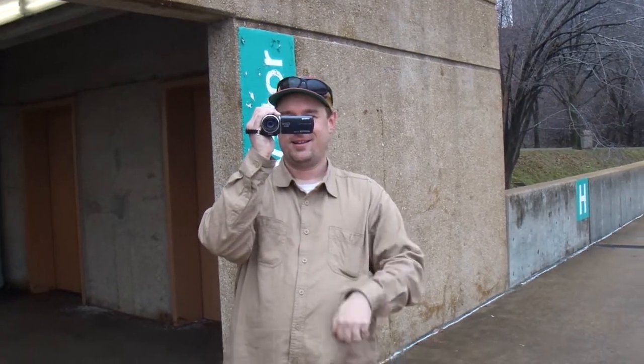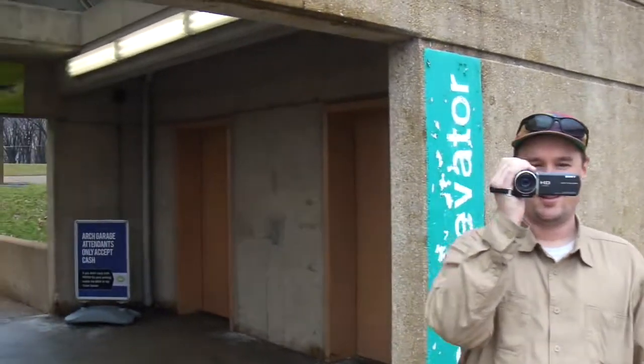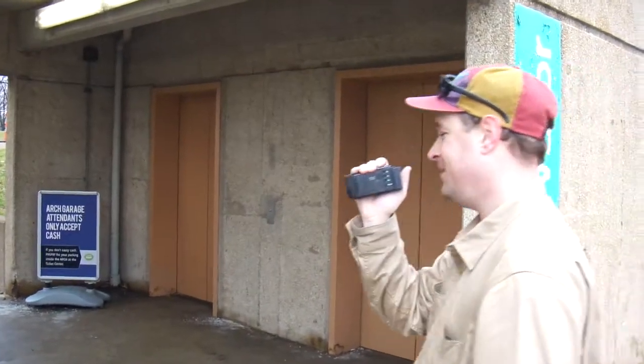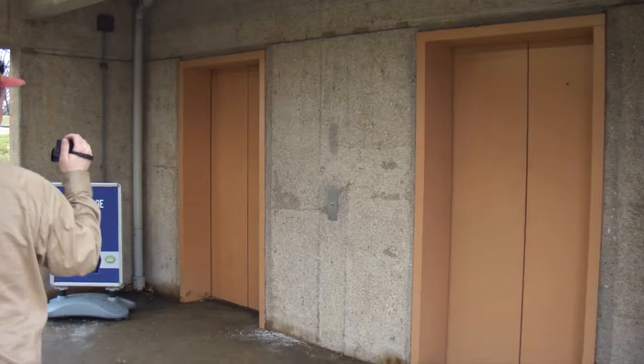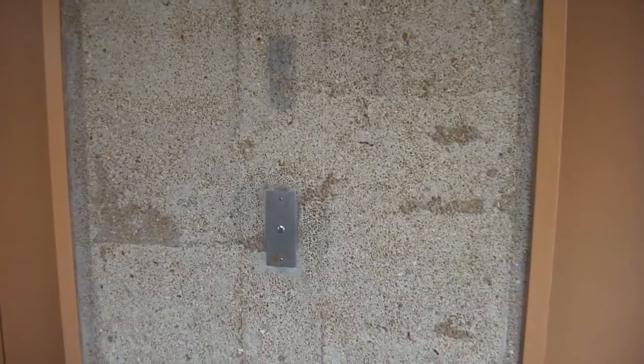All right, this is going to be the Arch Parking Garage Elevator. It seems like every single person that visits St. Louis has filmed these things over here. Yet, I live 2 hours away from St. Louis, and I've never even ridden them. Well, you're in for a treat, because guess what it is? PTL! Dover Impulse, mounted by PTL.